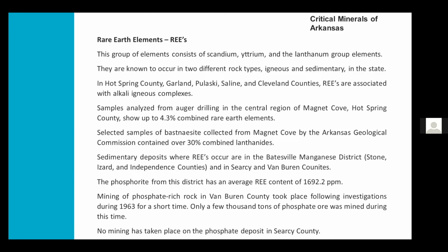Sedimentary deposits where rare earths occur are in the Batesville Manganese District, and in Searcy and Van Buren counties. The phosphorite from this district has an average rare earth content of 1692.2 parts per million. Mining of the phosphate-rich rock in Van Buren took place in 1963 for a very short time. They were mining it for the phosphate rock, but only a few tons were produced. Now we have a full set of core data and drilling maps for those deposits that are available. Out of these two counties, there was no mining of the phosphate deposit in Searcy County.